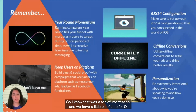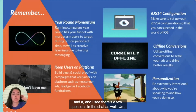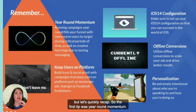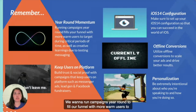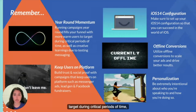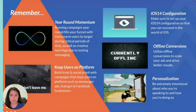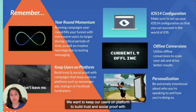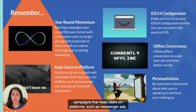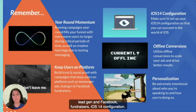So I know that was a ton of information, and we have a little bit of time for Q&A, and I see there's a few questions in the chat as well, but let's quickly recap. So the first tip was year-round momentum. We want to run campaigns year-round to fill our funnel with more warm users to target during critical periods of time, as well as creative learnings due to testing and messaging. We want to keep our users on platform to build trust and social proof with campaigns that keep users on platforms such as Messenger ads, lead gen, and Facebook fundraisers.